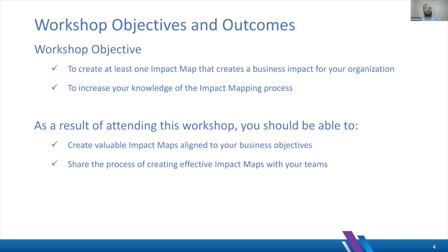Okay, so the workshop objective is to create at least one impact map that creates a business impact for your organization and to increase your knowledge of the impact mapping process. As a result of this, you should be able to not only create it and align your map to your business objective, but also have the knowledge to share it with your teams.